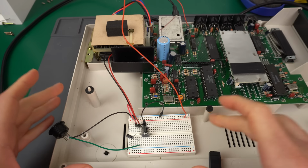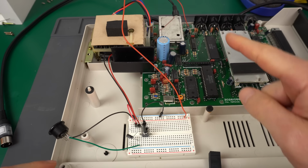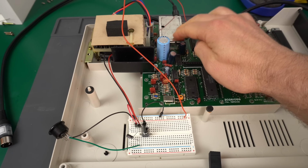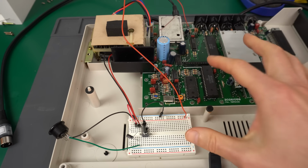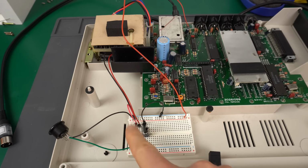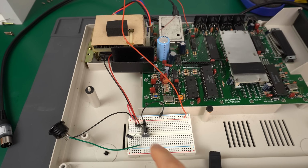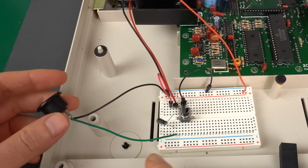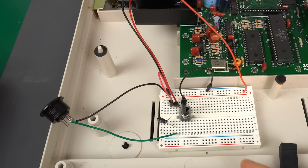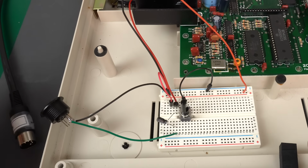Specifically, this is like the one that I did with the Inves Spectrum, because the composite signal that I was able to tap into right before it was fed into the modulator was a little too weak to display on a monitor directly. So this pretty much just takes care of amplifying it a little bit, and then we have a little bit of control with that variable resistor. And then I've hooked up the output to a DIN5 connector, so we can actually use the same Dragon cable, but really any composite cable will work.